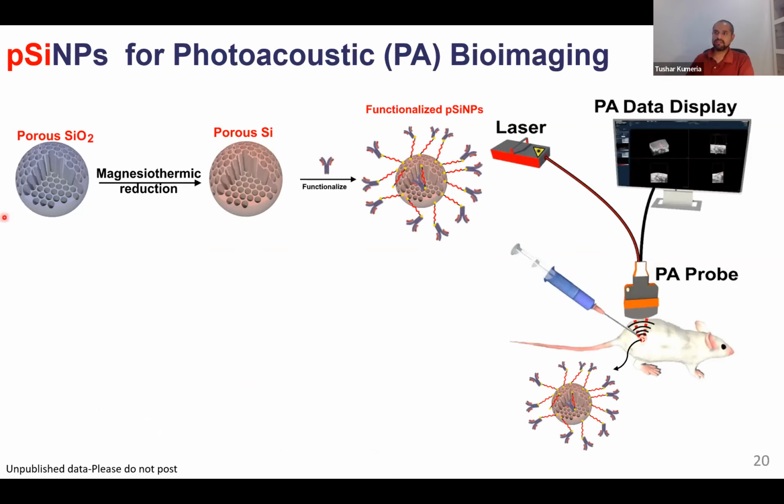We also, as I said, do photoacoustic imaging in the group, and other types of imaging. One of the simplest ways that we've done photoacoustic imaging was that we took mesoporous silica, converted it into porous silicon using magnesiothermic reduction, and functionalized it with antibodies for specific targeting. I don't know if any of you know what photoacoustic imaging is. In ultrasound, you shine ultrasound waves and pick up the reflected ultrasound waves. Whereas in photoacoustic, you shine a pulsed laser to excite thermoacoustic vibrations, which are in the ultrasound region, which get picked up by the ultrasound transducer. So this is what photoacoustic imaging is.